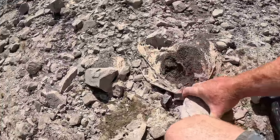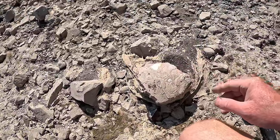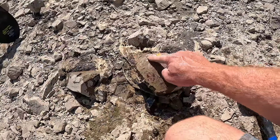Let's see if we can find the rest of this. It would have been a huge one. And I'm seeing fractures of other pieces close by. So we might be able to get more of this material right here. Look at the color. It's blazing red, that's for sure.